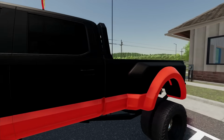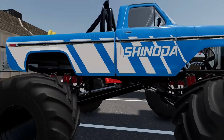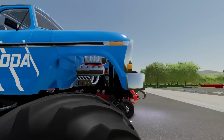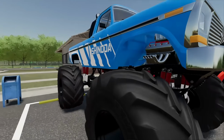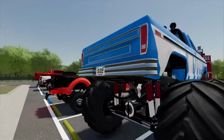Let's see. We got this Ford here, but this doesn't look as fun as the monster truck. This is the S22 Shinoda with, looks like a supercharged V8, maybe a big block. It's a very cool engine. You can actually see it from the wheel wells, which is kind of crazy. But I think they had to fit these massive tires on it with the lift, so they had to do that. But all right, let's fire this bad boy up and get moving.